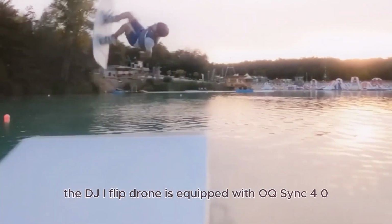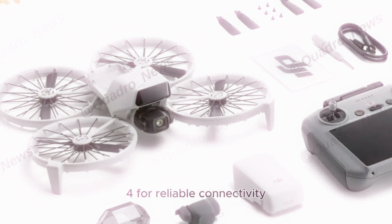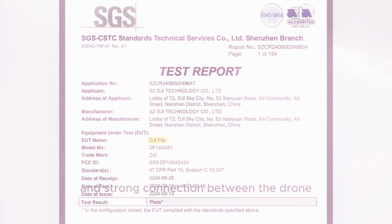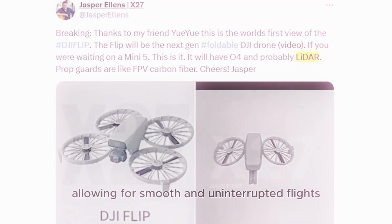The DJI Flip drone is equipped with OcuSync 4.0.4 for reliable connectivity. This ensures a stable and strong connection between the drone and the controller, allowing for smooth and uninterrupted flights.